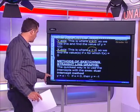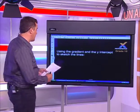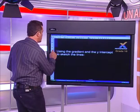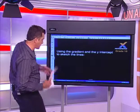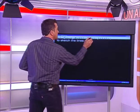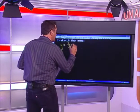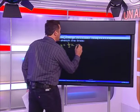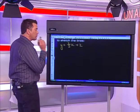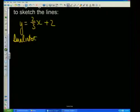Well, let's have a look. The equation I want to look at is y is equal to 2 over 3x, plus 2. Okay, folks, there's two ways to do this. The quickest one, as I said, will be the dual intercept method.